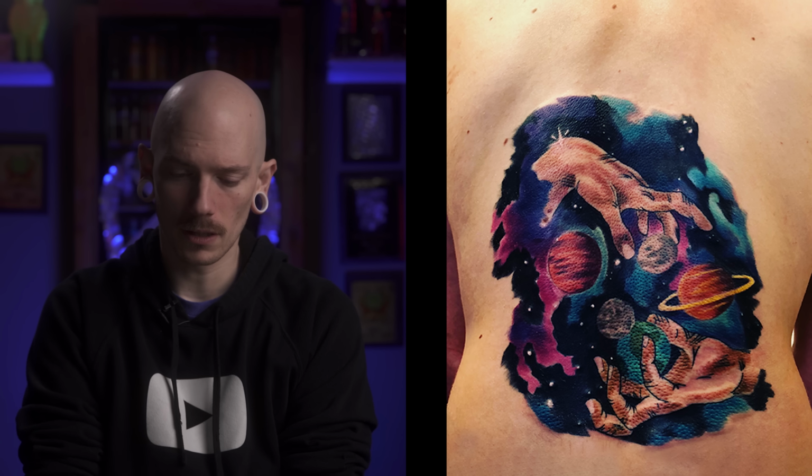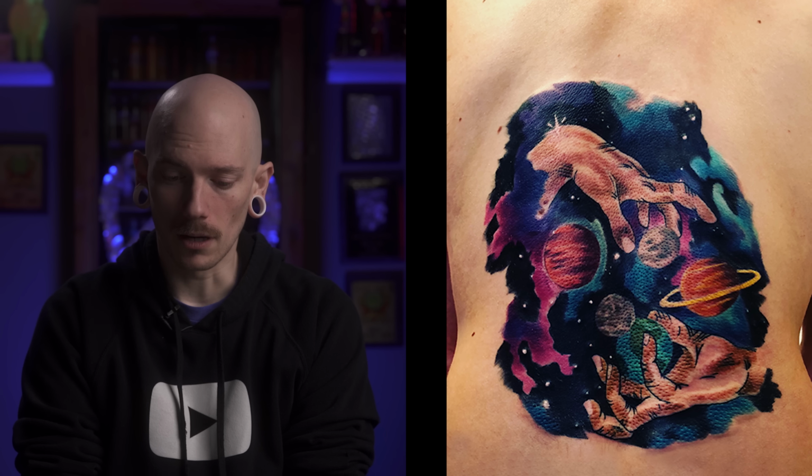You really can't. You also sent in your back tattoo. This is a good example of adding black to space tattoos. The artist that did this tattoo knew that it took a lot of black and a lot of dark shades to help make the colors pop. And you can tell if you were to hold this tattoo next to your arm tattoo, these colors pop a lot more. Even though the same blues could be used in your arm that are used in your back, it's just the black that is helping them pop a lot more.